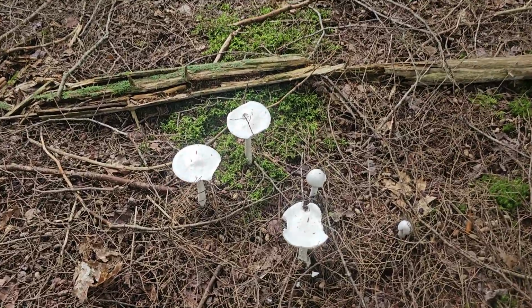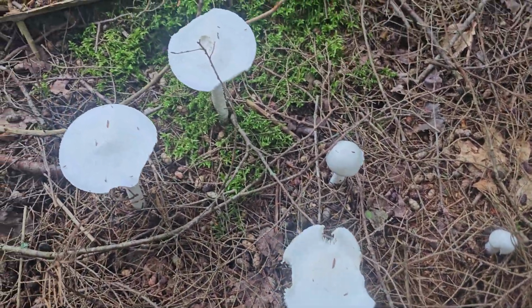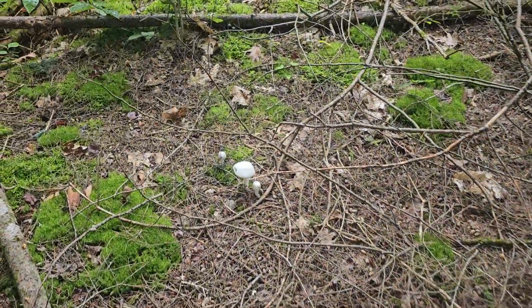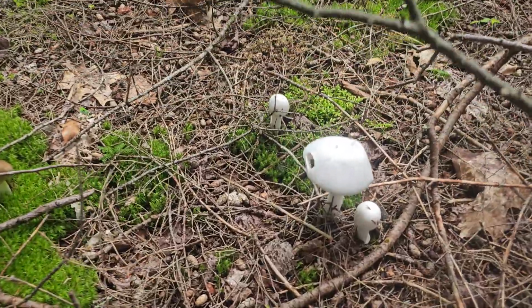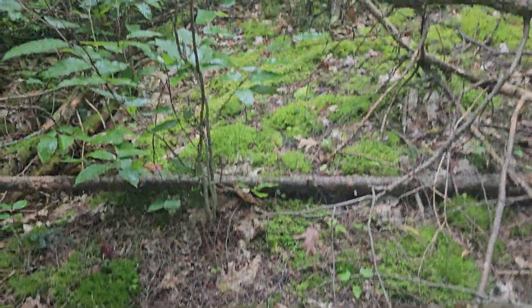There's like 5 of them in the same place right here. Another 3 more destroying angels. Unmistakable.